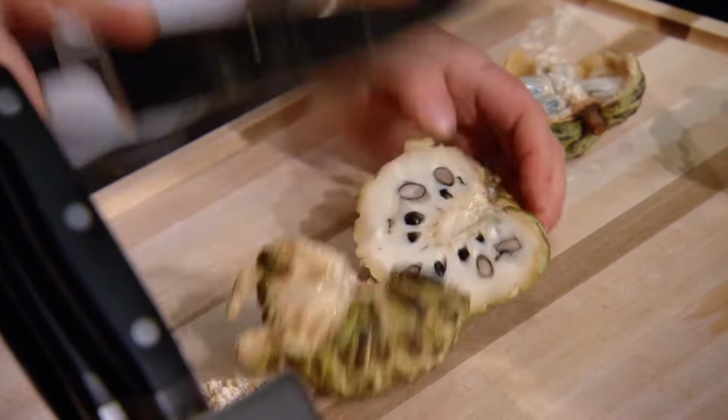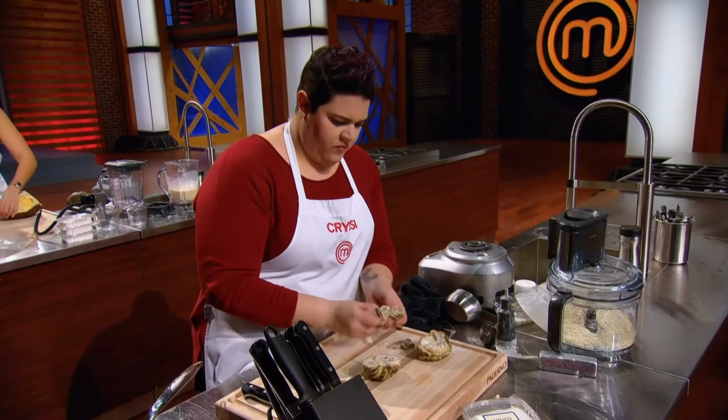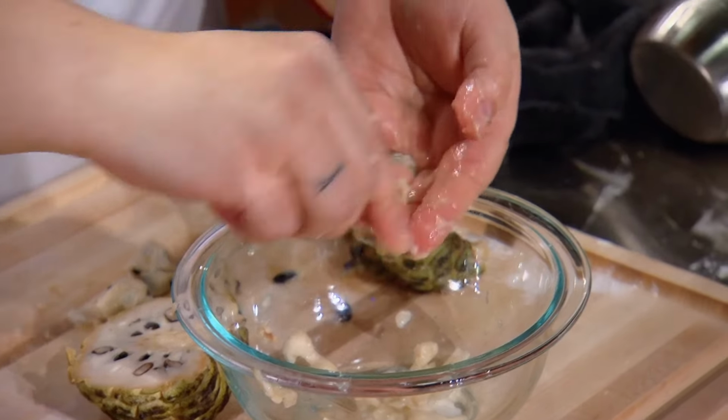Some of these tropical fruit, they're not easy to use, such as soursop and sugar apple. They have tons and tons of seeds. The first thing you gotta do is remove those seeds to harvest the flesh. Oh God, this is gonna take me forever.